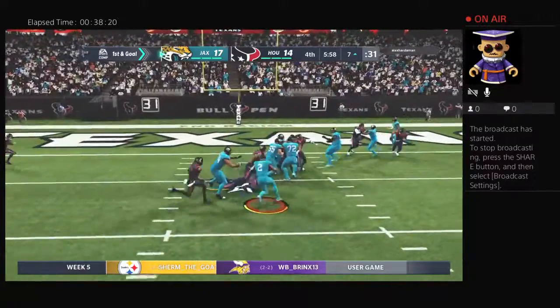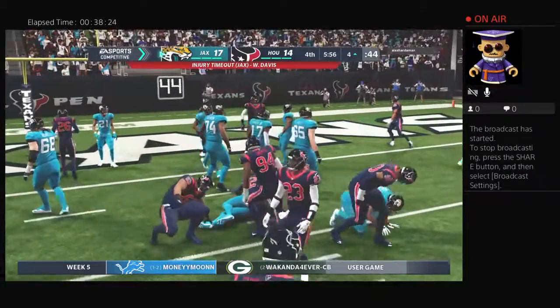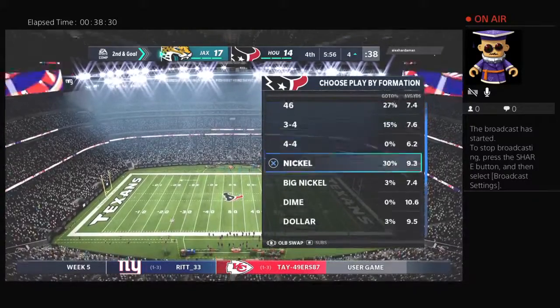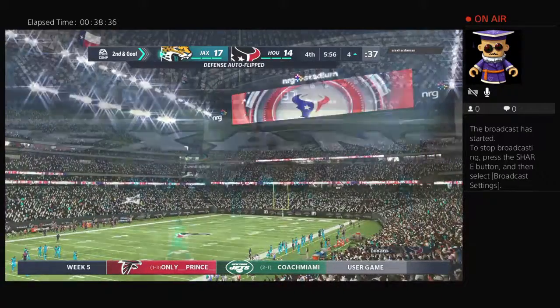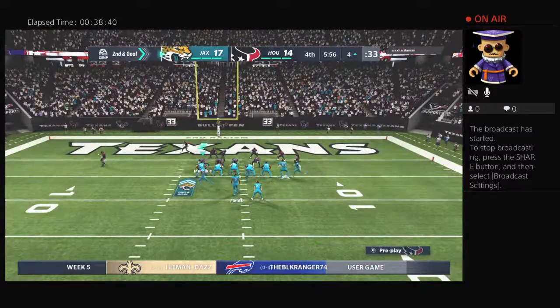On 1st and goal, they'll try the option left. And the hole closes quickly here. He can fight only to about the 4. Anytime you decide to use your quarterback as a runner, most of the time when you design a play, you're expected to break a little bit bigger than this one, because when you run him on short gains, your risk-reward and him taking hits, I'm not sure that's the payoff they were looking for.